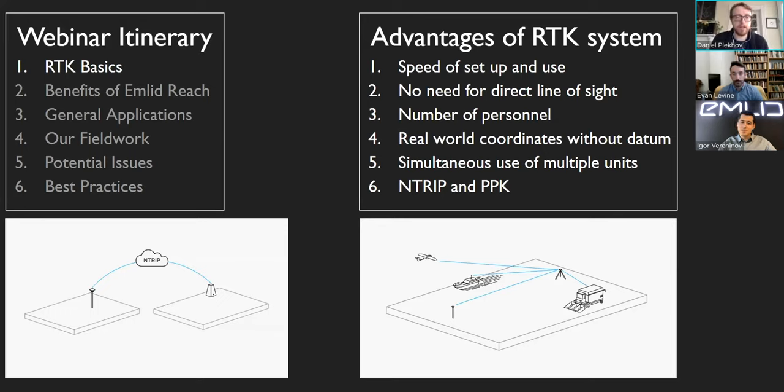The additional thing that's worth noting in the figure in the bottom right is that you can have one base communicating with many devices. Whereas something like a total station can, at any given time, only shoot towards one prism, you can have multiple rovers communicating simultaneously with a base, which again provides a lot of flexibility and can greatly expedite whatever it is you're doing in the field.